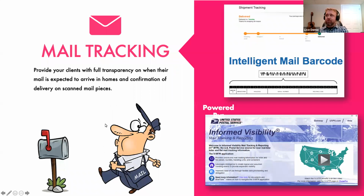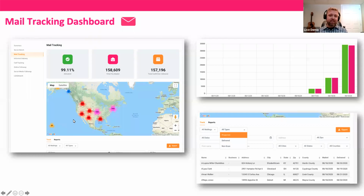So now we go into mail tracking. We have to track mail, guys. People spend a lot of money on mail. Mail is usually 4 or 5 figures. It's not cheap. So the least we can do is provide your client with some projections and track it. So we're going closer and closer to a B2C experience with mail tracking. That's why I'm showing you guys the Amazon screenshot here, so you can get an idea of like what our goal is. We want mail tracking to be as close to that Amazon experience as possible for your client.